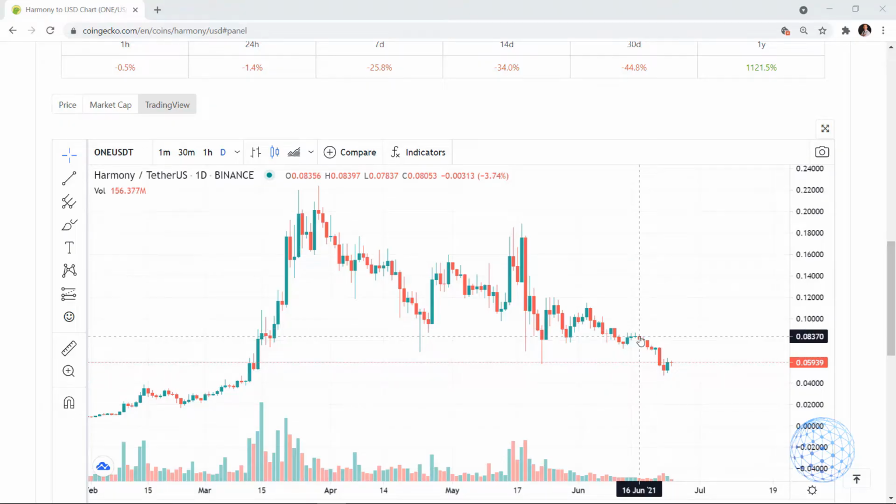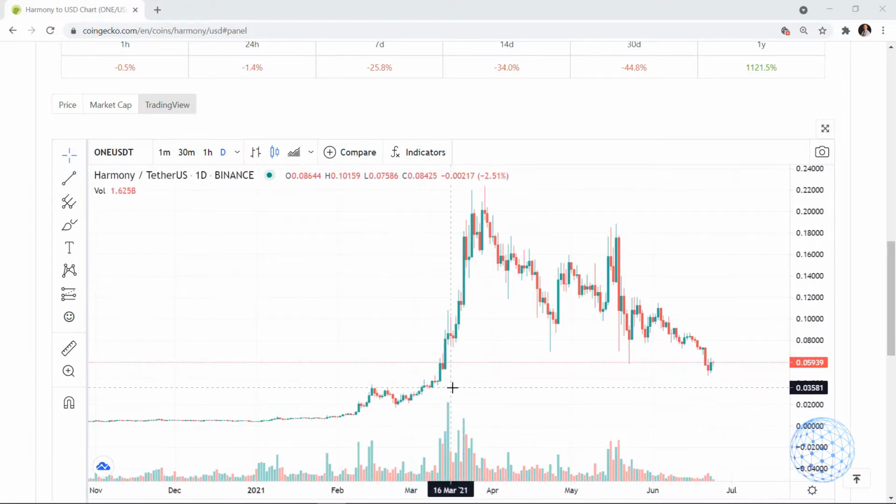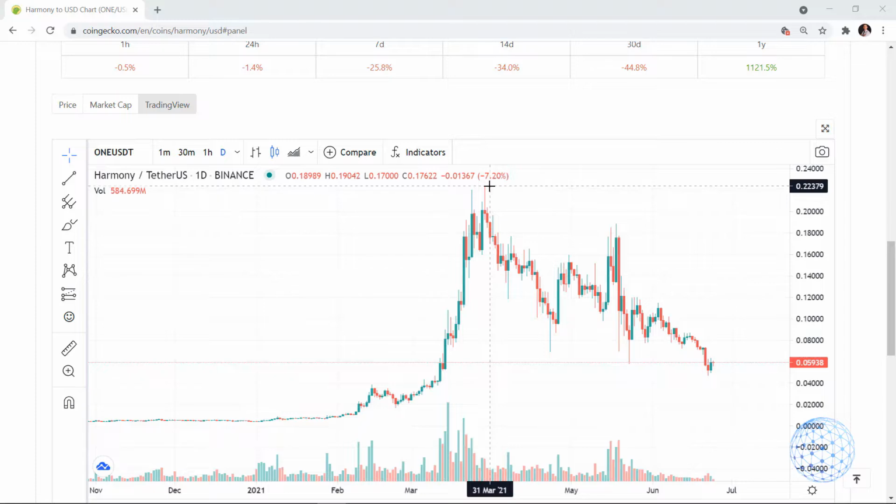Now, ONE or Harmony did a great breakout back in March 2020. It increased its value from 0.0178 up to 0.2237 approximately, or if I have to be precise, the highest point was 0.2240, which was quite surprising for many of us.